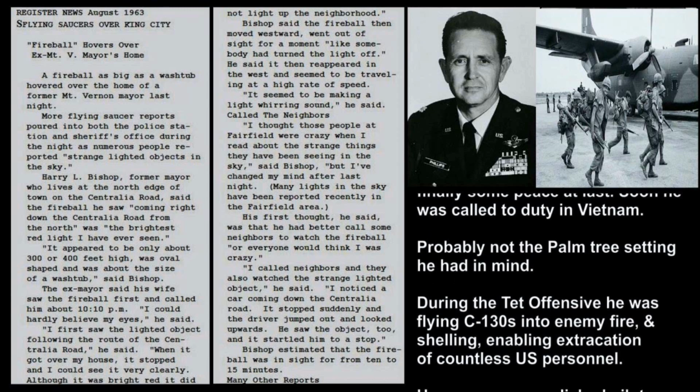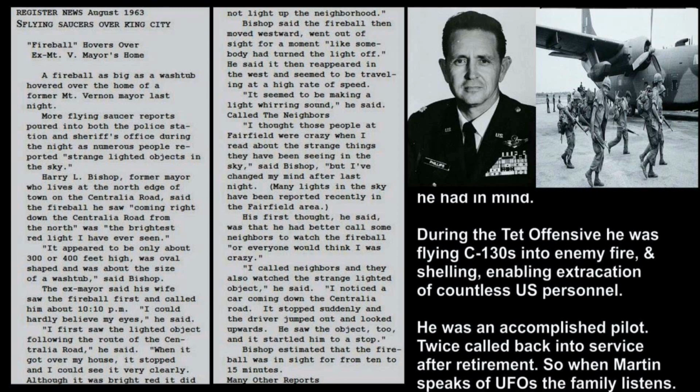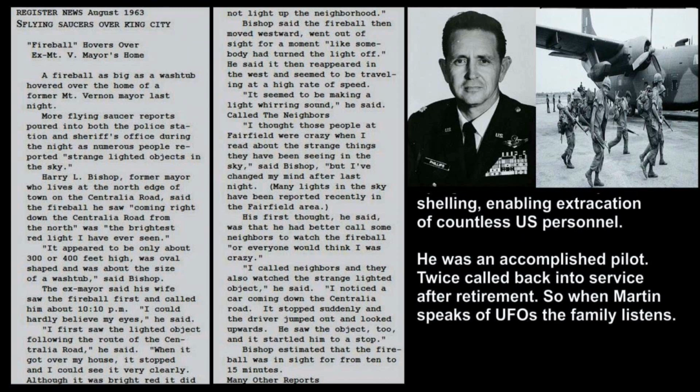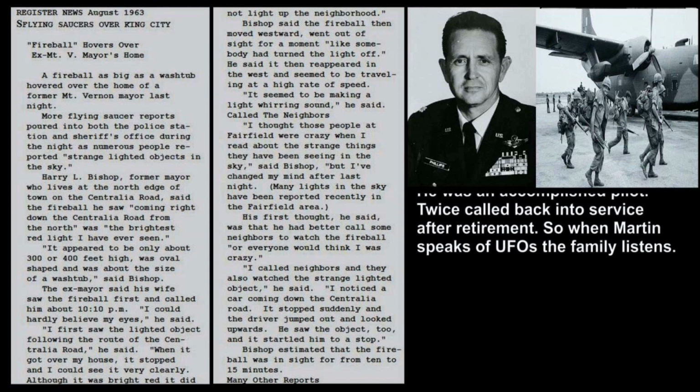During the Tet Offensive, he was flying C-130s into enemy fire and shelling, enabling extraction of countless U.S. personnel. He was an accomplished pilot, twice called back into service after retirement. So when Martin speaks of UFOs, the family listens.